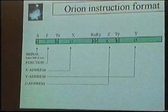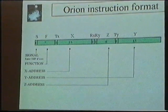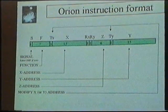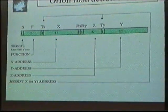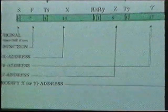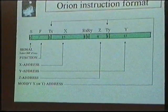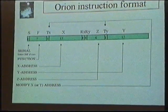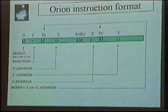Unless you wanted to use the Z address, which you could, as a modifier, an index register, in which case the TX or TY or both would use the same address as a modifier register to modify the X or the Y or both addresses. So you can see already there's a fair amount of complication there, that we could do index addressing on one or both or either of those main addresses.